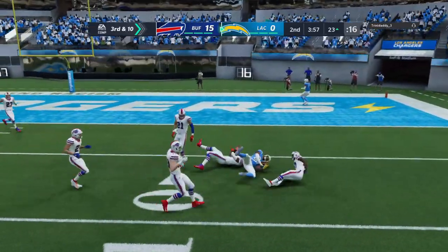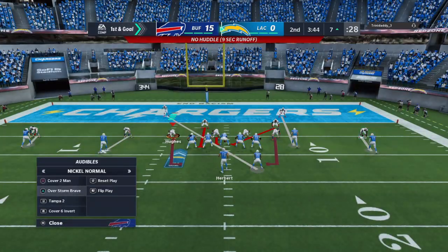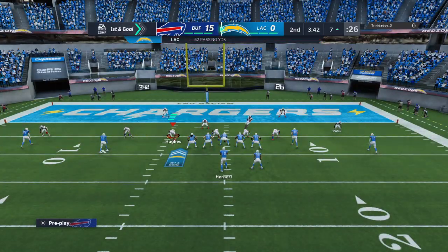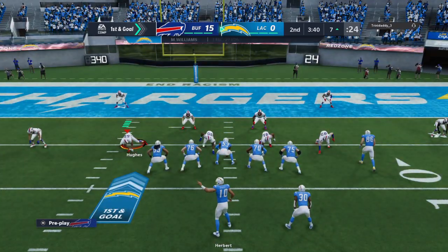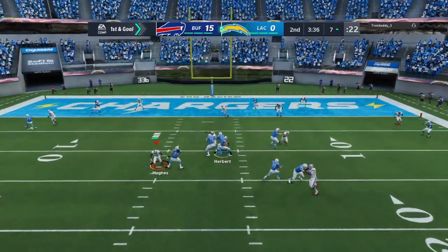He's got a man. It's Williams. And brought down, but not before they get it inside the 10 to the 7. They're able to convert on third down, and that sets up a first and goal. First and goal at the 7-yard line. A shotgun snap for Herbert.